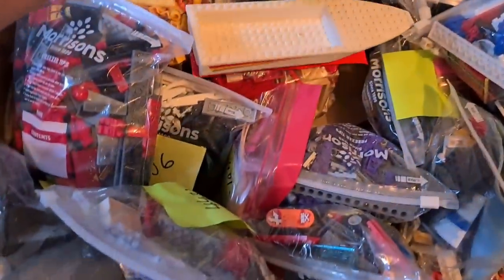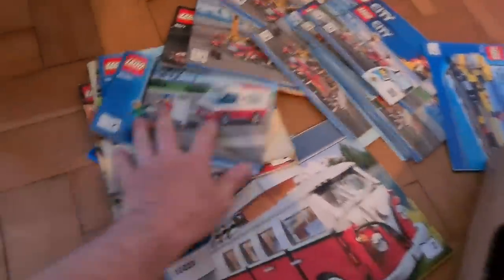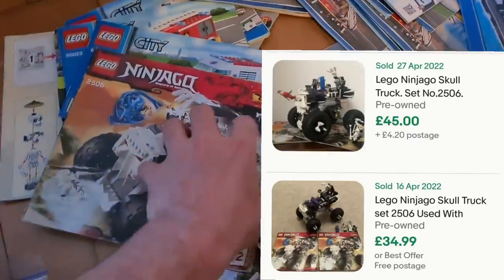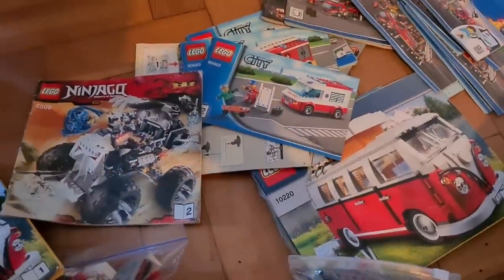Let's go through some more. This one here, lots of purples, a few Technic bricks in there as well. That is going to match up with something which has got some suspension. I can flick through here, have a look, and look, you've got a few Technic bits in there. That one goes with that one.